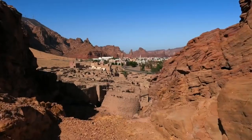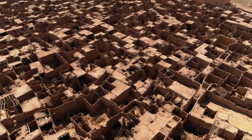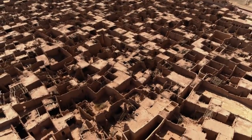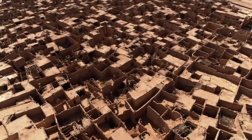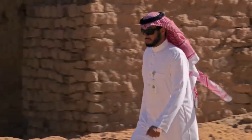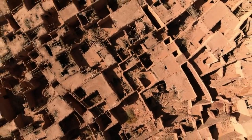Today, work is underway to preserve Old Town and make it part of AlUla's wealth of heritage. Of course, we have to do it responsibly. We have something really as a treasure. We should take care of it first and then show it to the world.